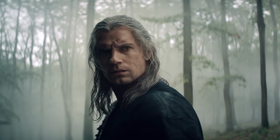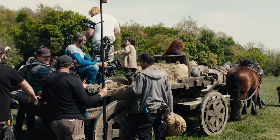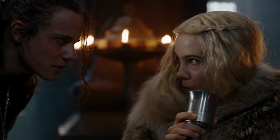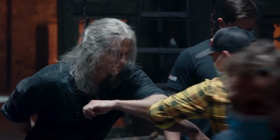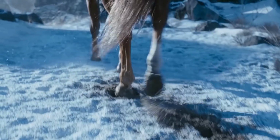Even with the world of The Witcher pretty much fleshed out, work on the show never really ends, and the production team are always looking to increase the scale and change things in the environment. Not only does this set the bar high for Season 2, but it means that they're making changes to the show only weeks before delivering the full episodes to Netflix.